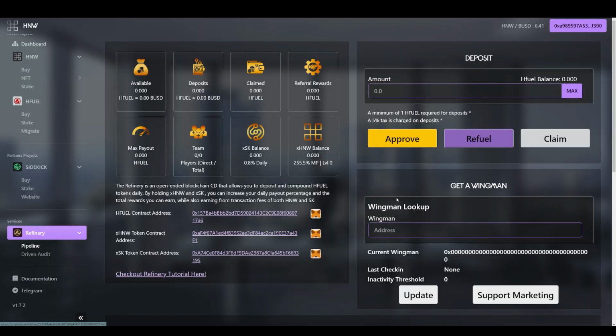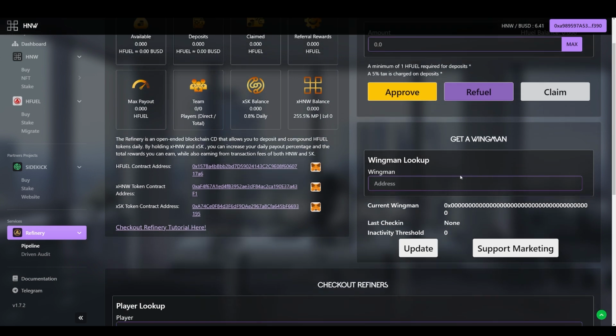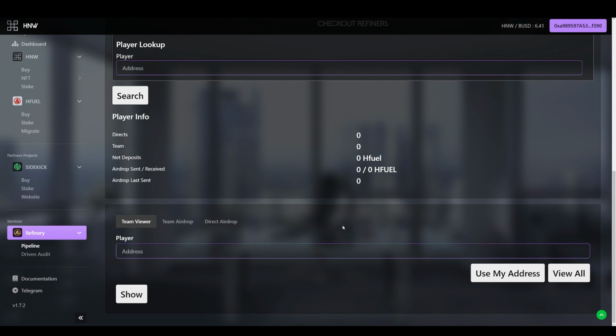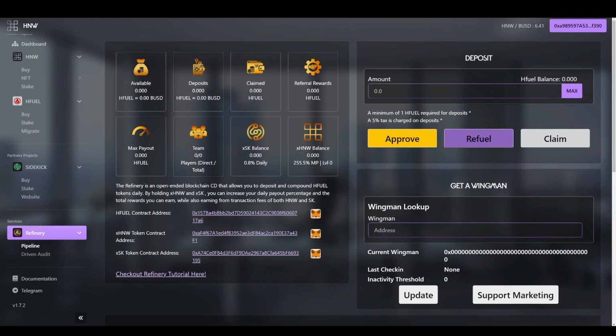If we click here, the pipeline, it takes you to the refinery, a very familiar looking application. Here it shows you your available HFUEL, your deposits, your claim, your referral rewards, your max payout, your team, your direct lines, your XSK balance, and your XHNW balance, which will affect your max payout and your rate of return. Here is where you deposit your HFUEL. Here is your wingman address for you to share to build a team. Player lookup, and here is for your airdrops. Very familiar application, and it has some additional functions here with the stake tokens. Here is the contract address and the stake addresses. And that is the pipeline.